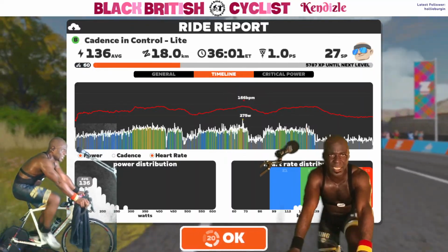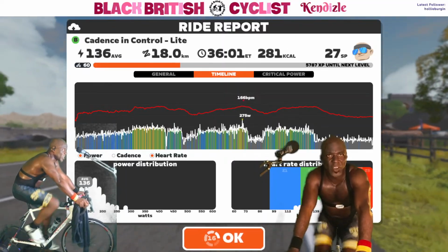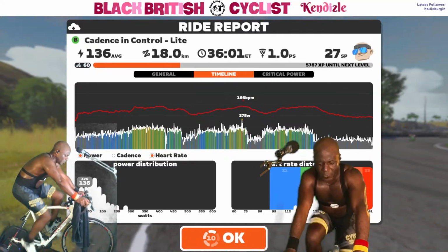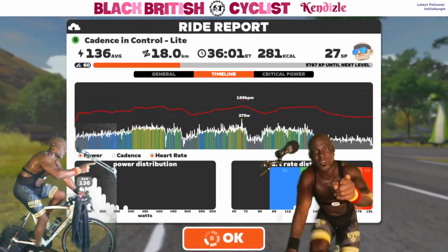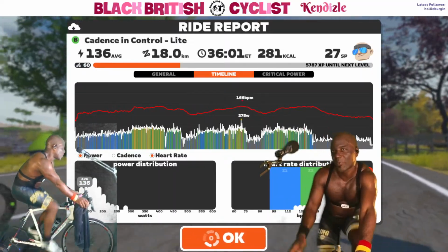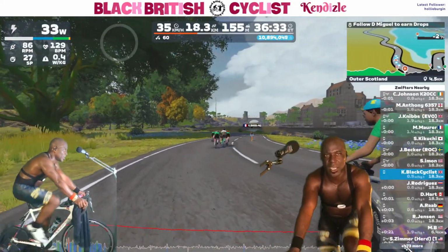166 peak, 275 max watts, 136 watts average, and Zwift has got me on 281 calories. Obviously the Garmin is more accurate. I think Zwift overestimates your calories and everything else just to keep you lifted a bit. I go with my Garmin, more accurate.